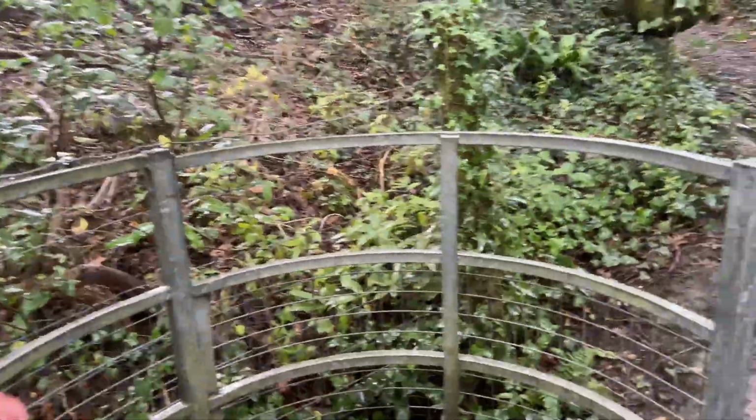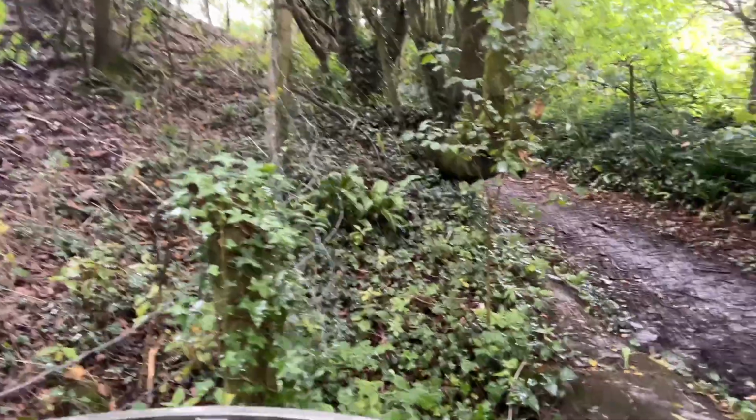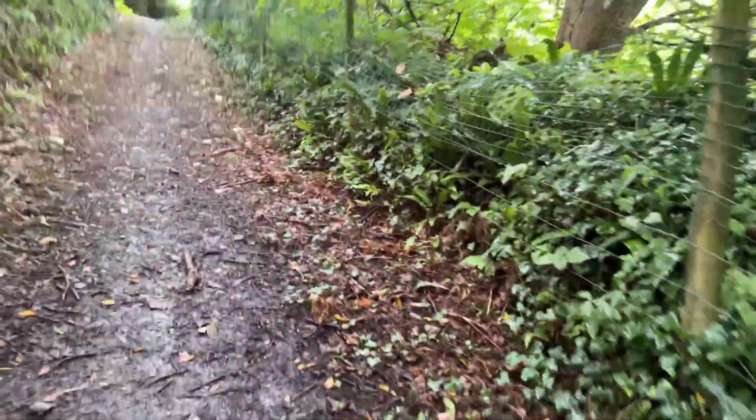I'm glad we put our hiking shoes on instead of coming out in those trainers. They're absolutely filthy.